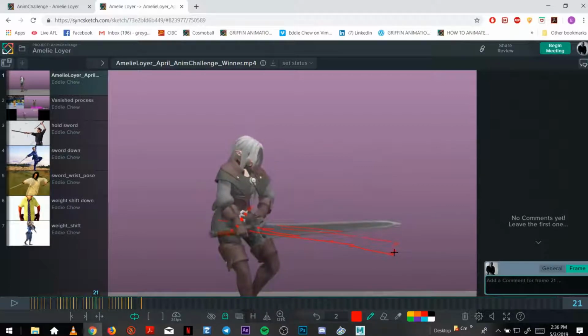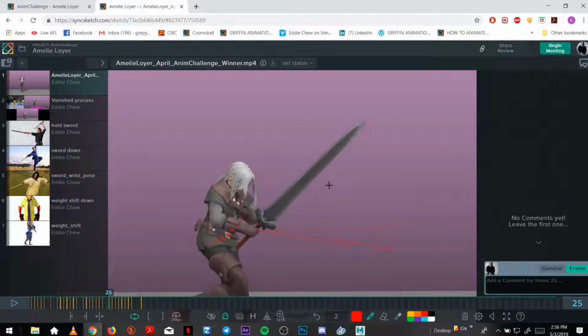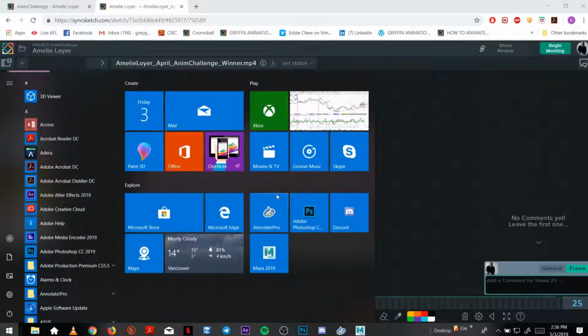down, just again so it doesn't just stop moving. There's always a bit of momentum that carries through, and that adds weight, and that adds realism and makes it more believable. And then you have some nice arcs here.